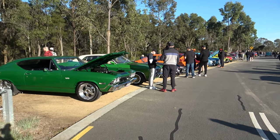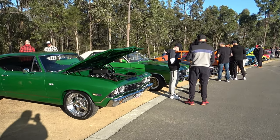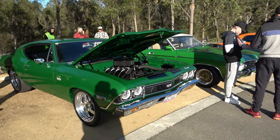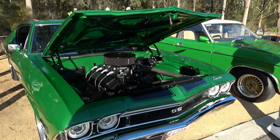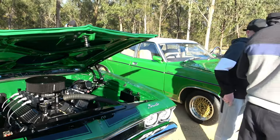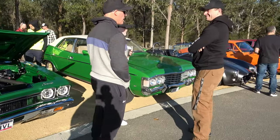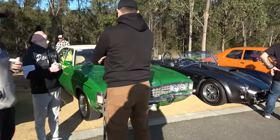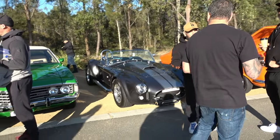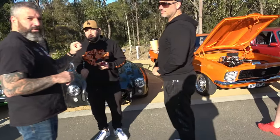All right, let's do a quick walk around. We've only got 45 minutes before we do the exit video. Check out this immaculate beast, the Chevelle, eh? Make you feel like eating it. That's how immaculate it is. There's the ZG Fairlane that I was talking about in the other video. Beautiful, something's coming. Immaculate Cobra. Love the colour on that.